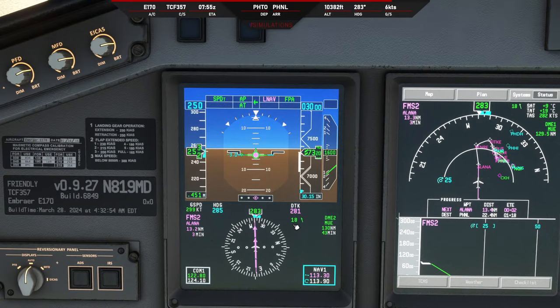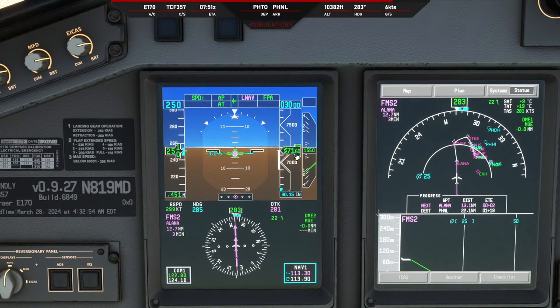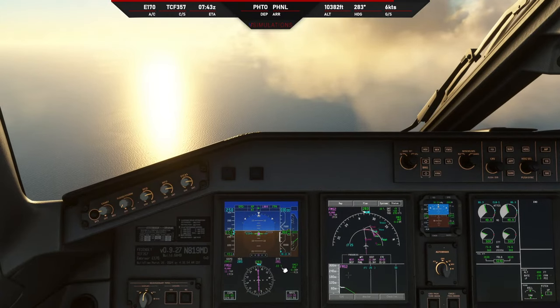Our ground speed's almost doubled since we started our initial descent. Let's take a mental math at halfway here. At 7,000 feet from 3, that's 4 times 3 is 12. We should be 12 miles at 7,000. Look at that. There's 7,000 feet, 12.3 miles. We're bang on. Even with that tailwind, we're bang on because we are on a flight path angle.